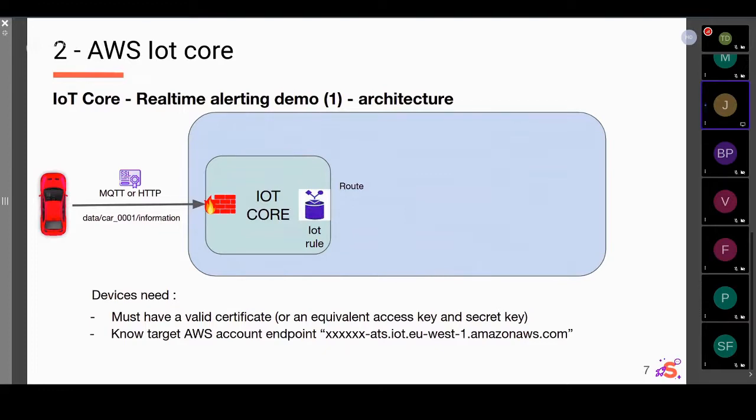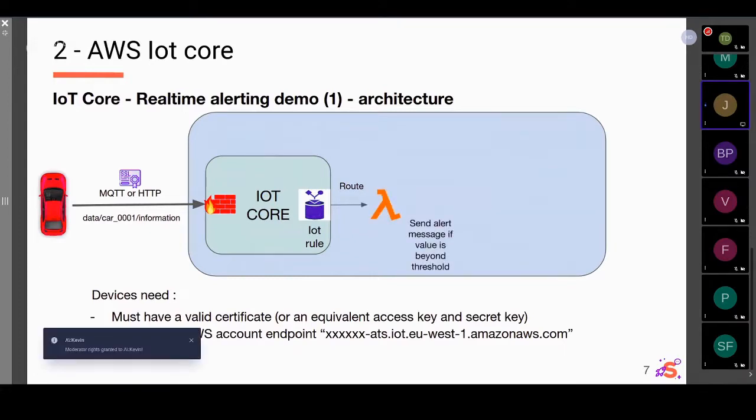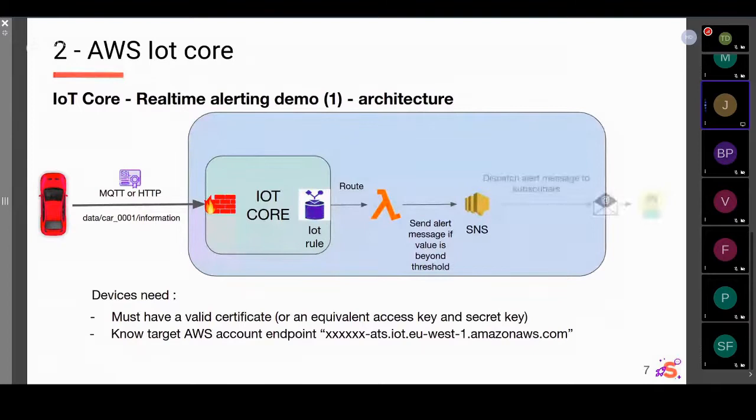So in this example, we're going to publish on a particular topic called data/car/0001/information. And then we're going to use the routing functionality in IoT Core to route the message to some Lambda function. And the Lambda function is going to check the speed of the vehicle if it is beyond 100 kilometers. In this case, it's going to trigger a service called SNS, which is used to dispatch notifications, in this case, an email notification to the end user.